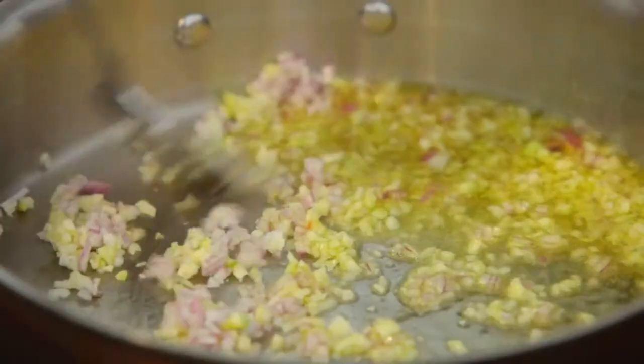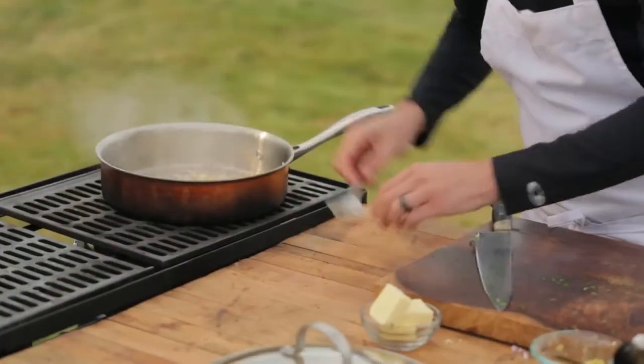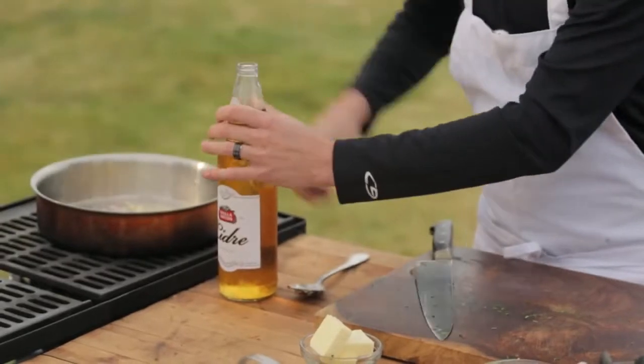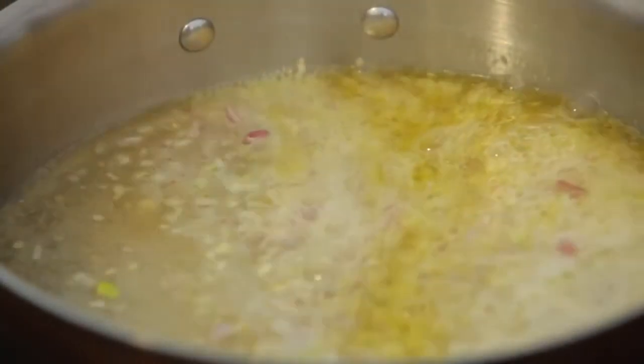Just gonna give this a quick stir. And that's smelling really good. All right, those are sweating beautifully. Now I'm gonna add my cidre. About a cup is good. So obviously the alcohol will burn off, and it's gonna leave us with a nice crisp flavor. Now that we have the broth going, I'm gonna add some butter, and it's gonna give it some body.